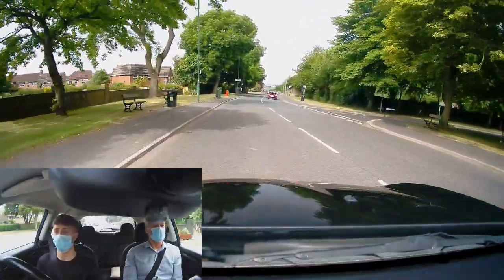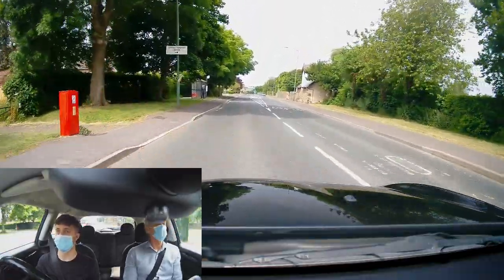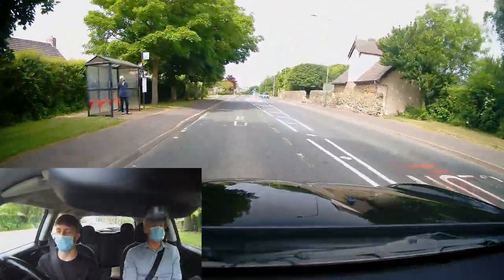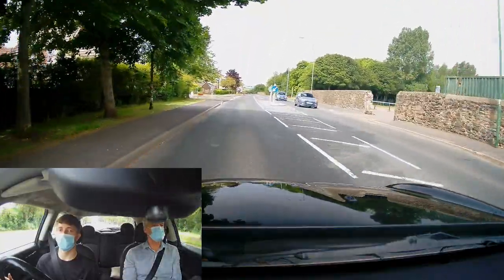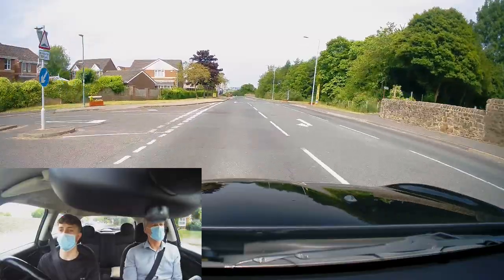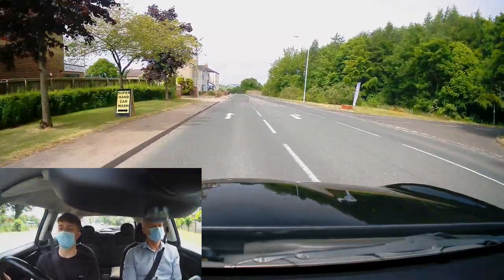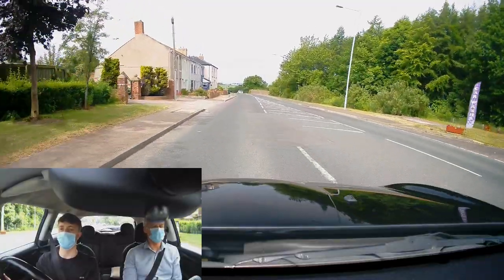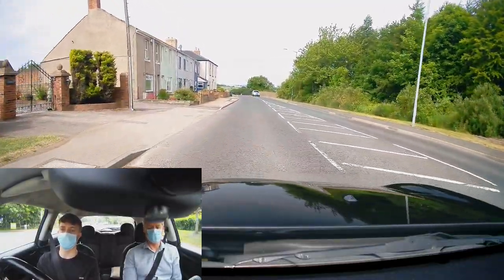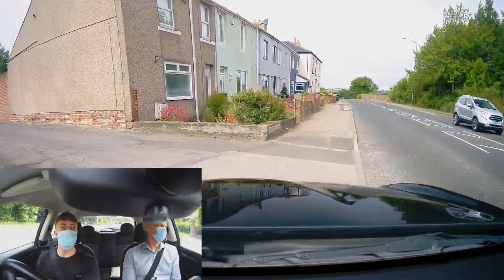Second, or do you want to? No, just slow right down, go in first gear. Should have been in third, corner a lot better. Get it down to walking speed when you clutch down. That's better.